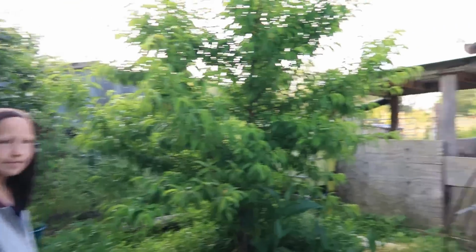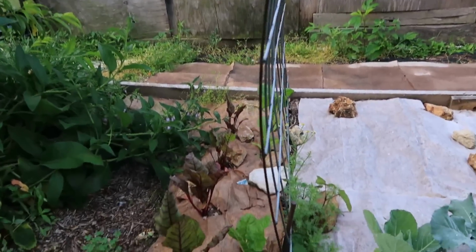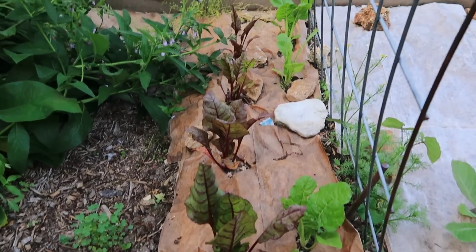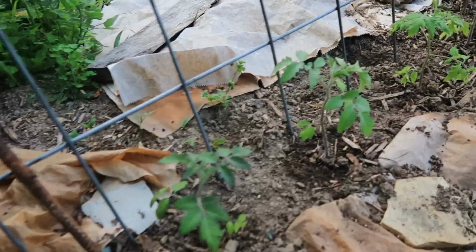And then got another little trellis back here where Esther's got some things growing. She's going to be planting some tomatoes, I think, right? Yeah. But she's also got some chard. And then on the other side of the trellis, I just planted some little cherry tomatoes.